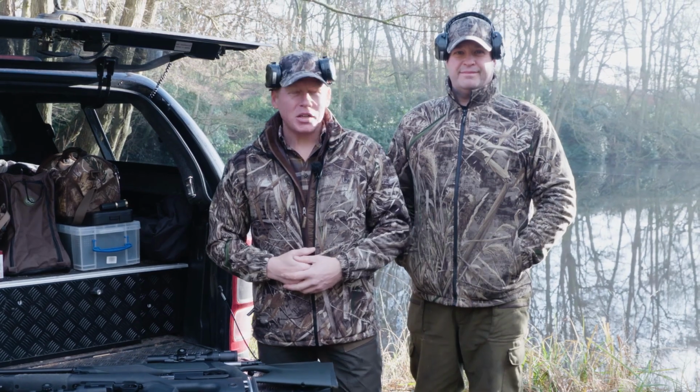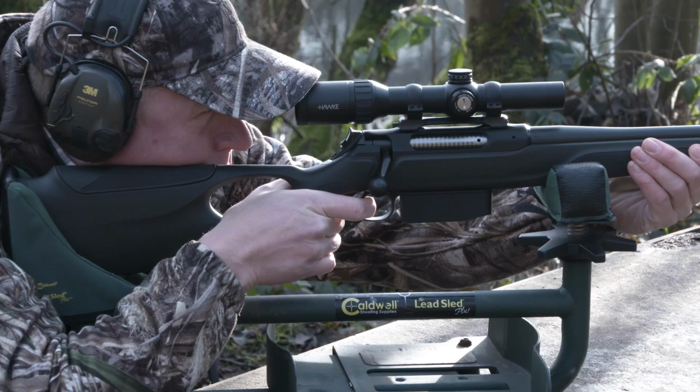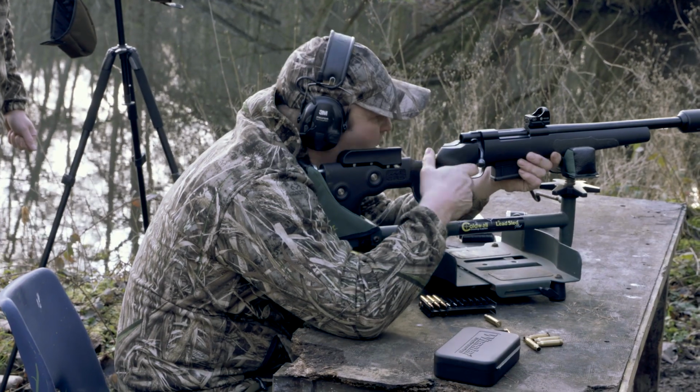So it's a beautiful January day. Thank you very much, Steve, for letting us use the range. No problem. And we're here getting ready for our upcoming wild boar hunt in Hungary, which is only a few days away. Looking forward to it.